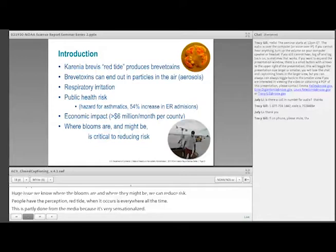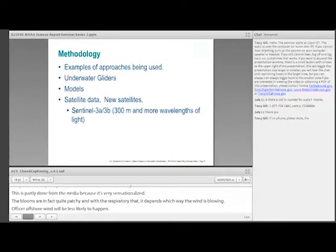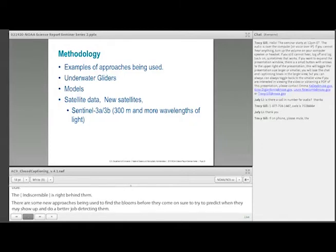By the way, there's a lifeguard worker there wearing a mask during a red tide, and there's an anemometer that happens to be right behind him on the board. So we know something about them. So there's some new approaches being used to find the blooms both before they come on shore to try to predict when they may show up and do a better job of detecting them. And there's a whole lot more technology we're working on that maybe would be appropriate for another one of these sessions, but I'll just touch on these.